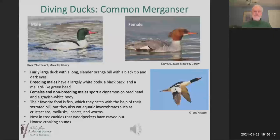Next up is another diver, the mergansers. These are an interesting story because when I first started bird watching, the furthest south that they nested was the Poconos. And now they nest in all of the major bodies of water in southeastern Pennsylvania. They're in the Perkiomen, they're in the Schuylkill, so you can now see them year round. It's a fairly large duck, a little bit smaller than a goose, but they're still pretty large.